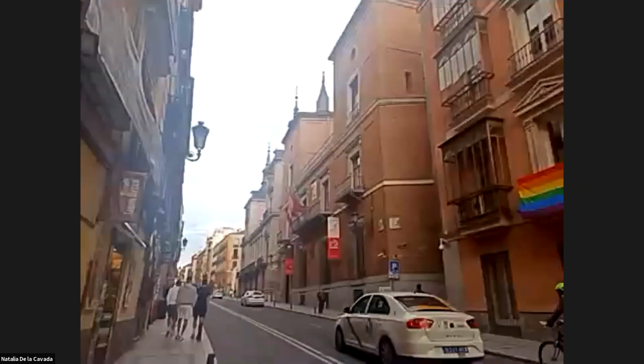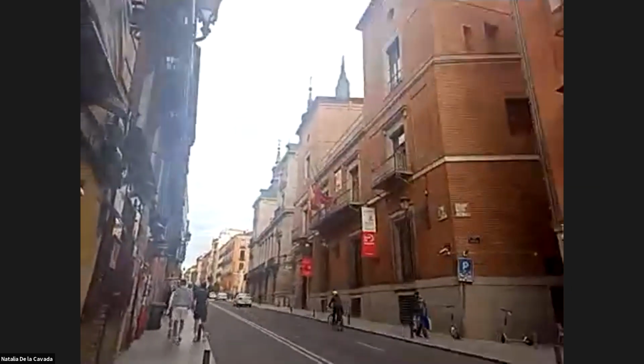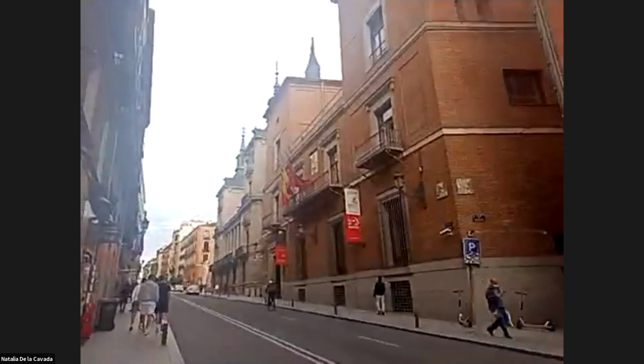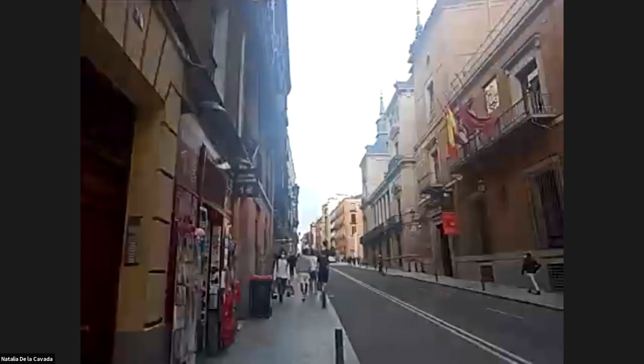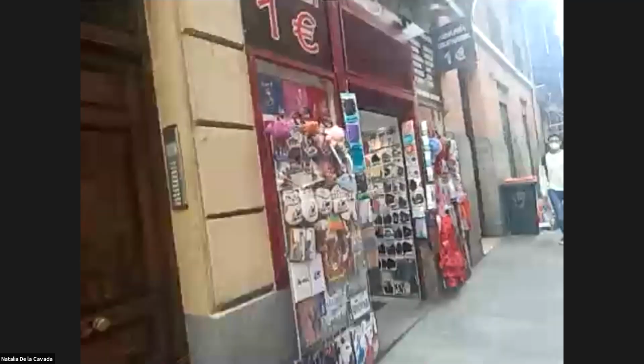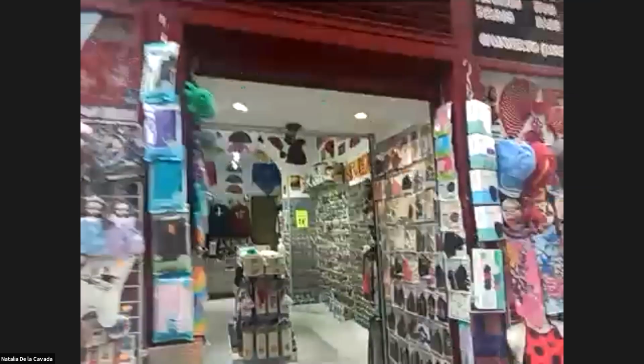Okay, guys, so we are walking now through Calle Mayor, which is one of the main streets of the city center. Normally, this would be full of tourists. You see these souvenir shops, right? Most of them have been closed, but some of them remain open.